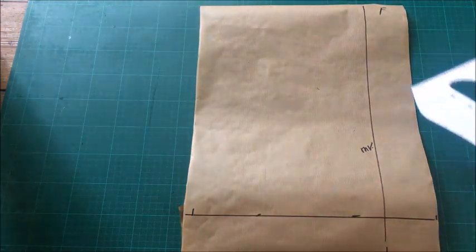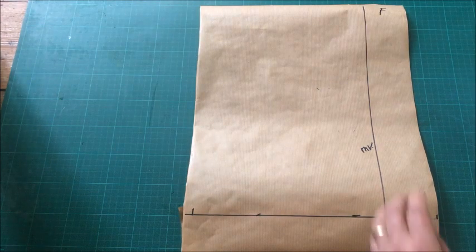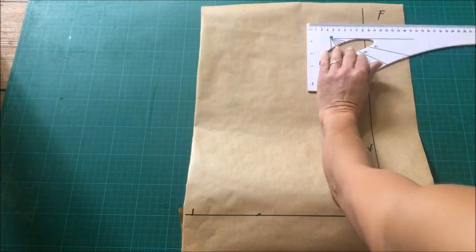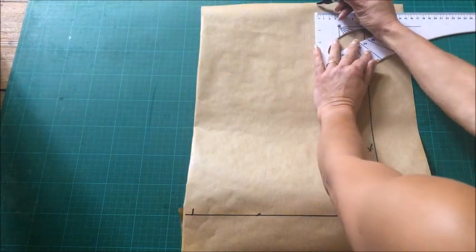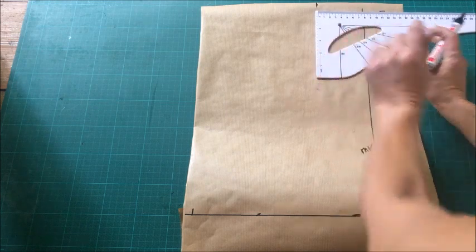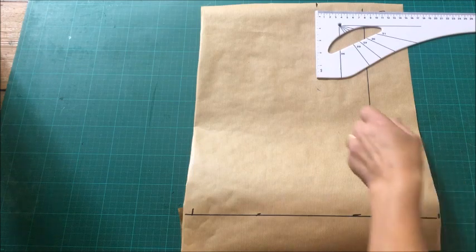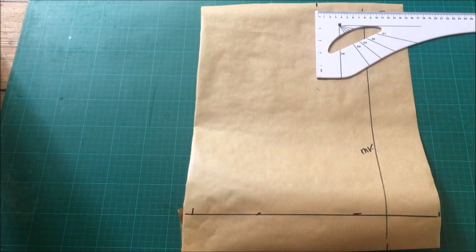Then we're going to go to the top. My neck was 8 centimeters, so I mark 8 centimeters down here. This is the point where my shoulder will be. And my shoulder width was 20 centimeters, but I'll make it smaller. I'll make it around 10.